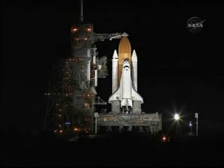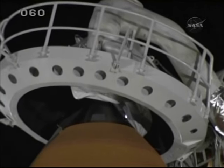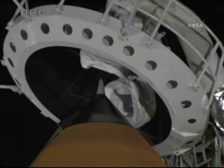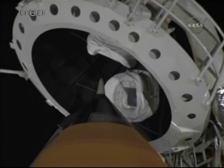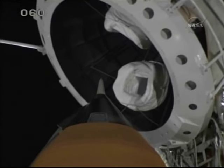We'd like to go for ET LO2 pressurization. PLT OTC clear, caution warning memory, verify no unexpected errors. OTC PLT, that's in work. About to retract the gaseous oxygen vent arm or the beanie cap. PLT, caution and warning memory is clear with no unexpected errors.